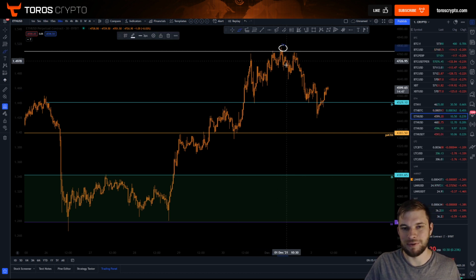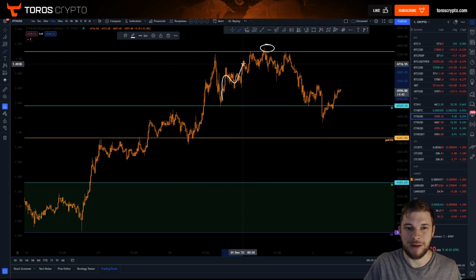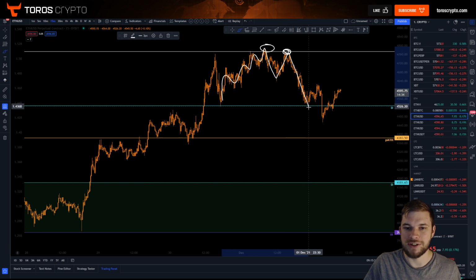Very, very simple. If you want to be more patient on this, it was relatively straightforward. Uptrend, uptrend, uptrend, take the liquidity, change market structure, come back into your reference level, get those short positions, straight down, test your daily level.